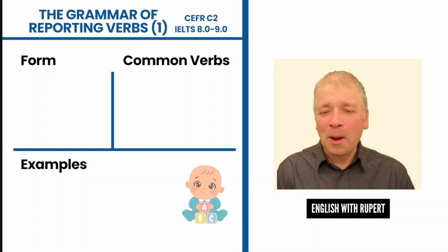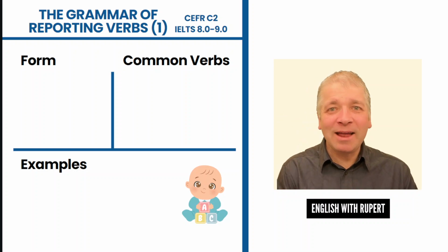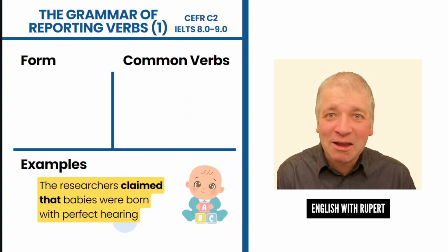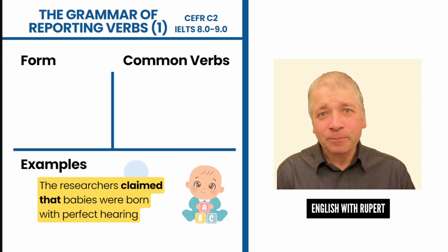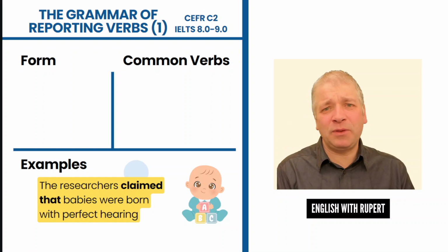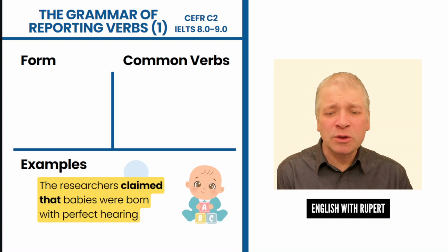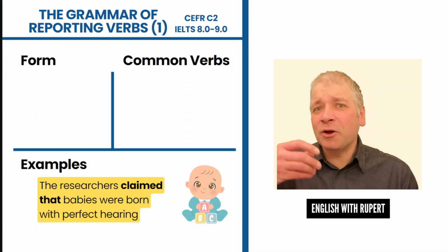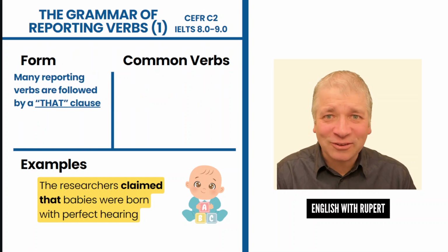Here's a picture of a baby, and some people do research on babies' hearing, and some researchers might say this. The researchers claimed that babies were born with perfect hearing. The researchers claimed that. Now, claim is a reporting verb when you are saying you think something is true and you're trying to persuade others it is true. But notice after the verb claimed, I've used that. And this is the most common form of reporting verb grammar. Many reporting verbs are followed by a that clause.